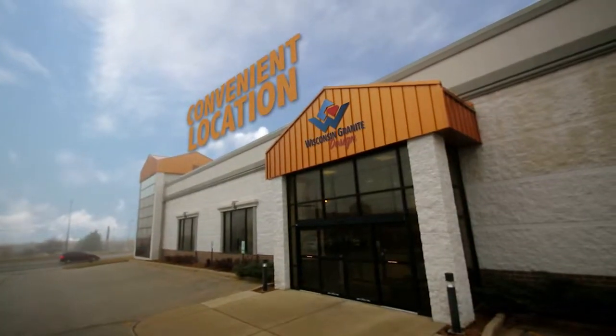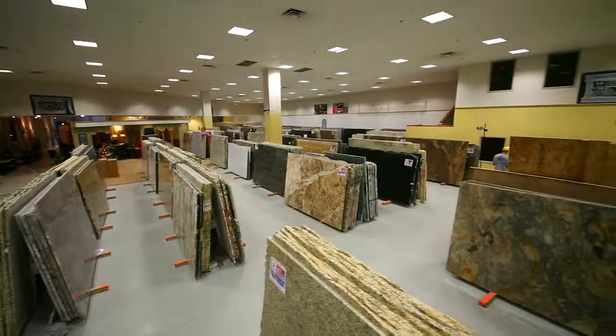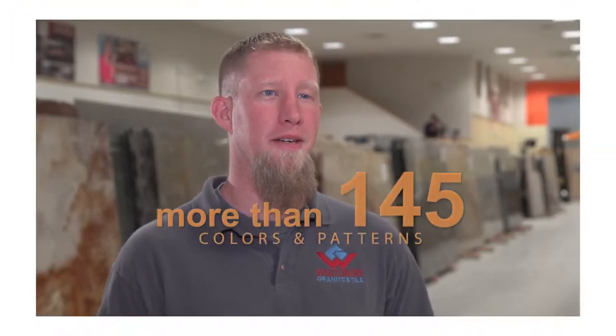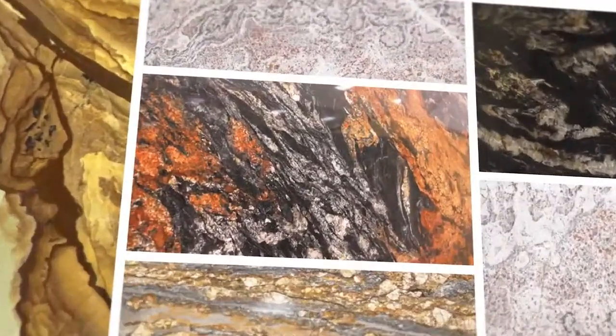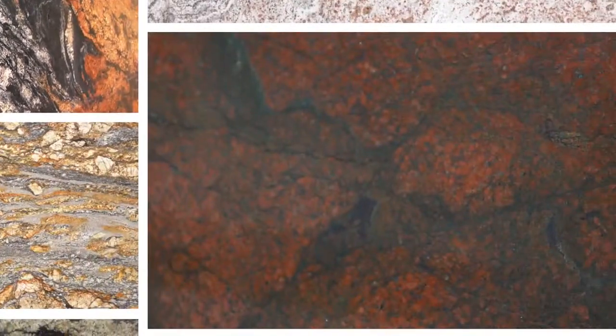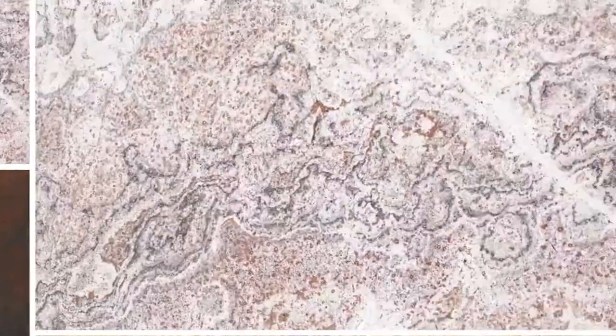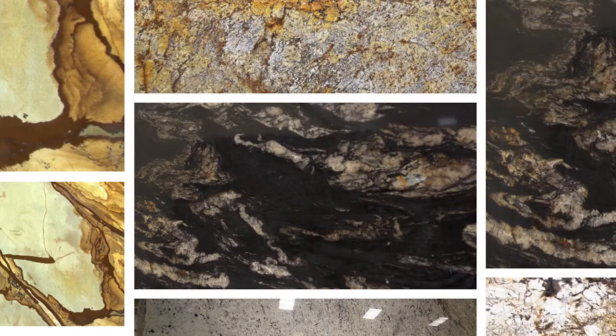Our convenient showroom has a huge world-known stone selection. Over 145 colors and patterns. You will see different materials such as quartz, granite, travertine, soapstone, engineered products. Really anything I wanted was there.